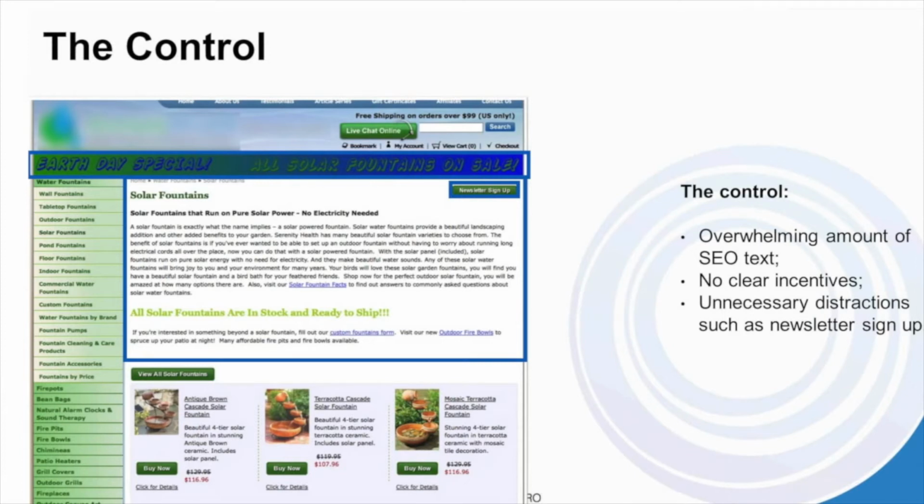If you can see, there's an overwhelming amount of text there, no clear incentives, and there are unnecessary distractions such as the newsletter sign up. And you might see that it's very small, but again, from the visitor's perspective, and we have it highlighted there, they see that, they click on it, they're going to navigate away from your category page. Is that something that you want at this time?